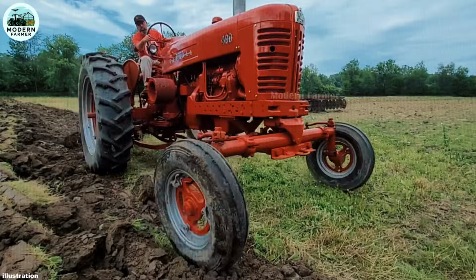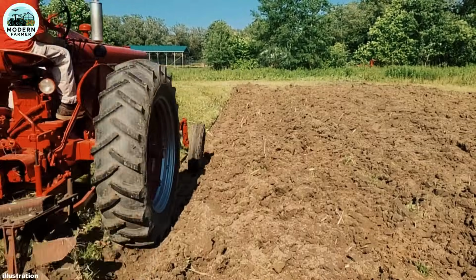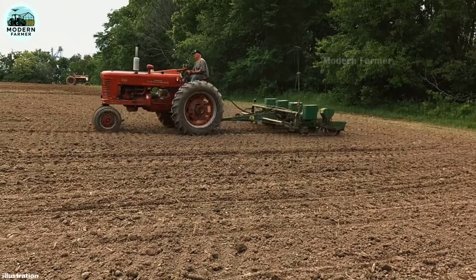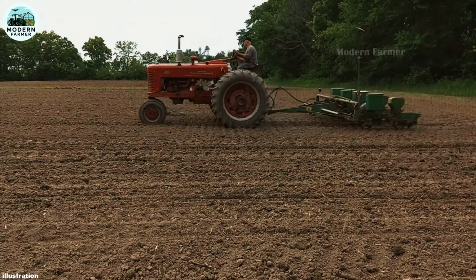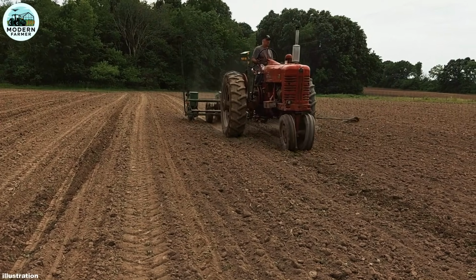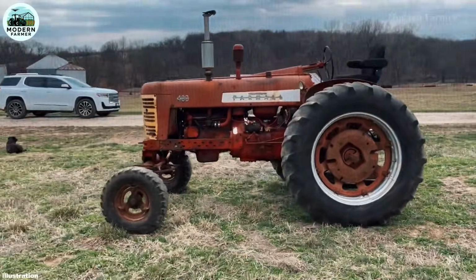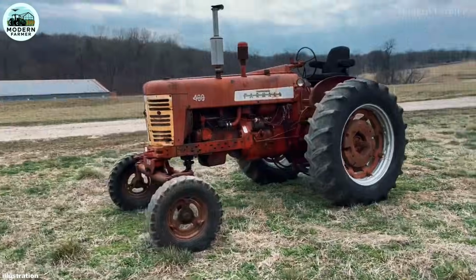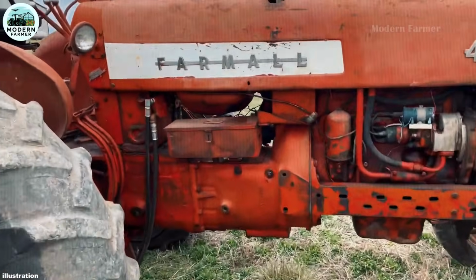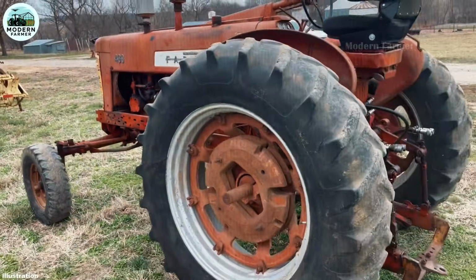By the time the Farmall 400 arrived, hydraulics were no longer a side story. They were becoming a real part of what made a serious farm tractor worth owning. Built from 1954 to 1956 as a row crop tractor, the 400 looked like a machine from a new chapter in American farming. It carried International Harvester's 264 cubic inch four-cylinder engine. This was no longer just a handy old tractor. This was a tractor built to do more and do it with purpose.